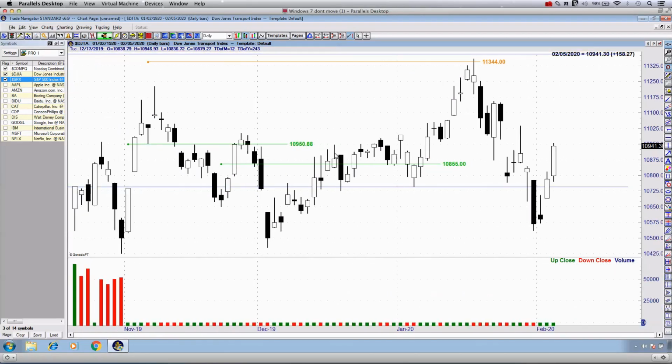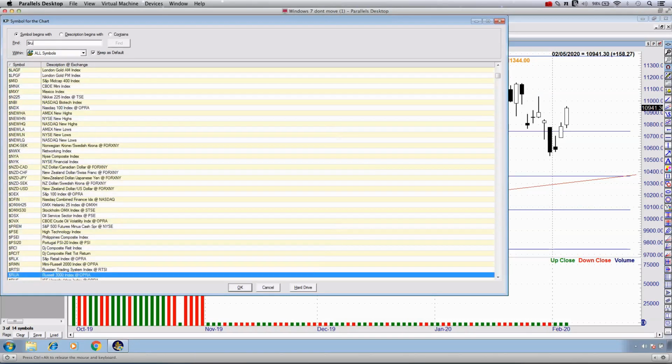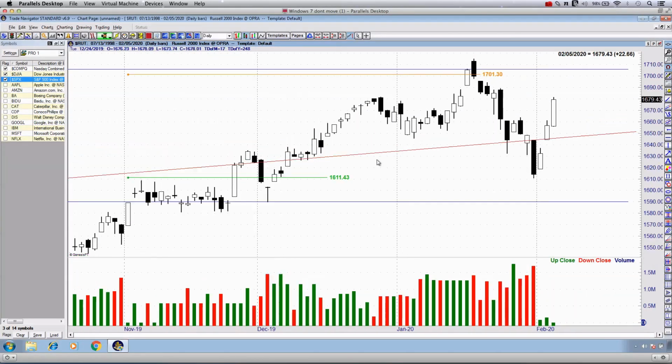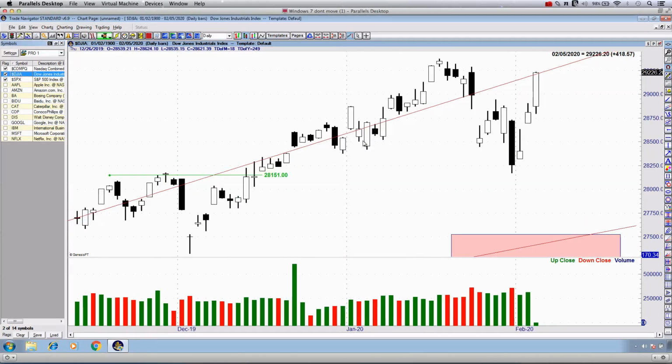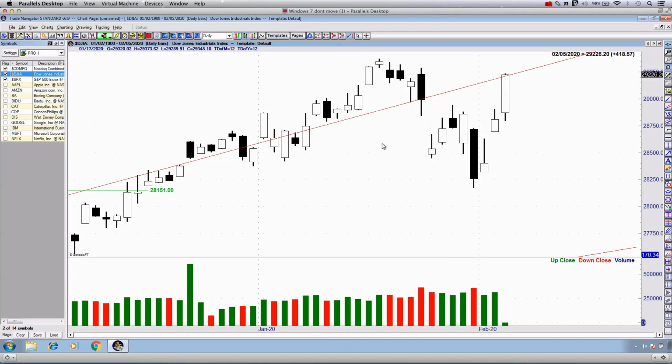You can see that it's just getting that little bounce off a pseudo support area. But more importantly right now, the market breadth, being that of the Russell 2000, is still turned down. We're still a long way away from coming back up to 1,710 points. And as such, this market right now is just riddled with complacency. It's absolutely riddled with complacency.